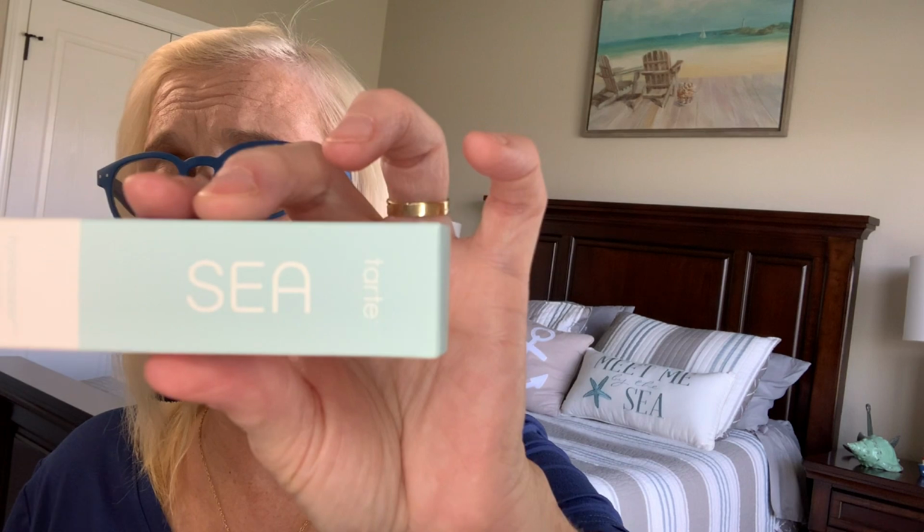And this is my item number 5. So let's see what it's called. This is a Tarte item, guys. I love Tarte. I love their cover-up stuff. I'm not real sure on how to use it. I will definitely ask my niece when I go there.